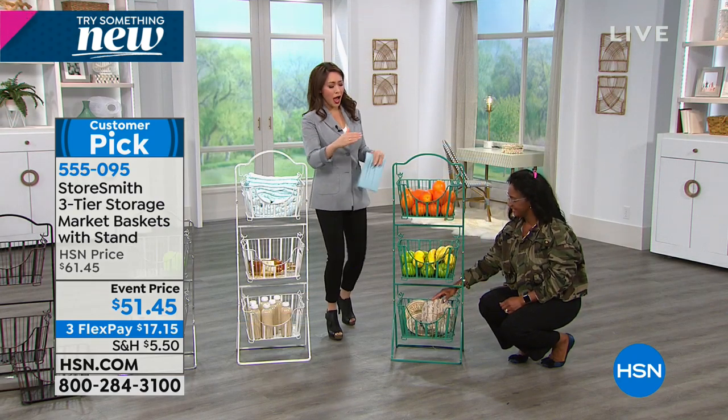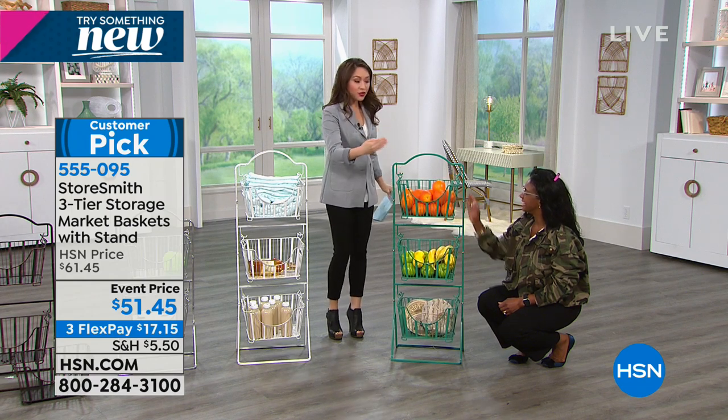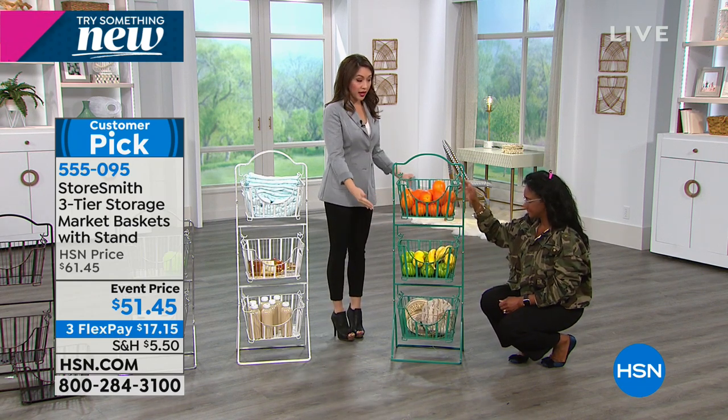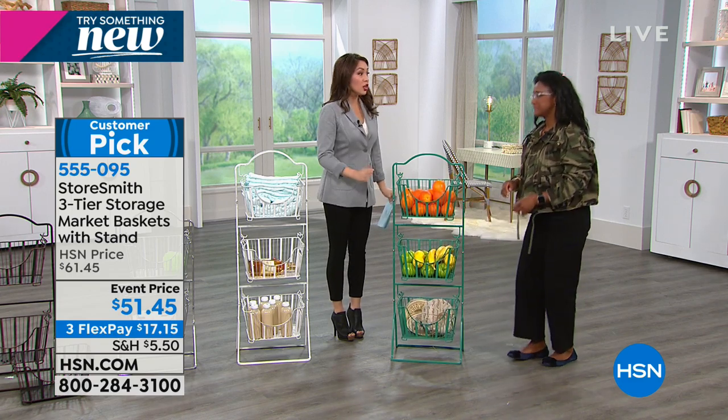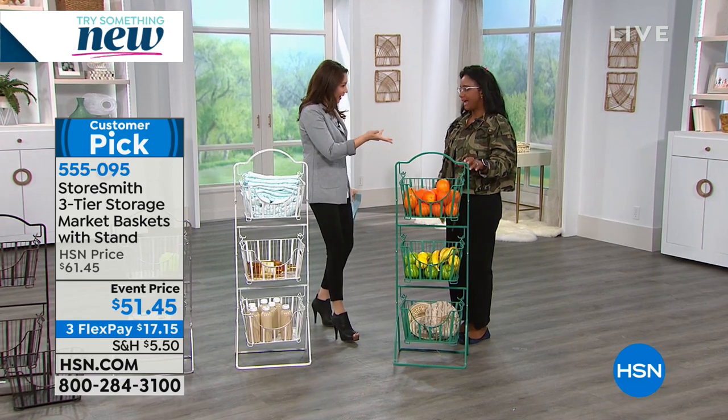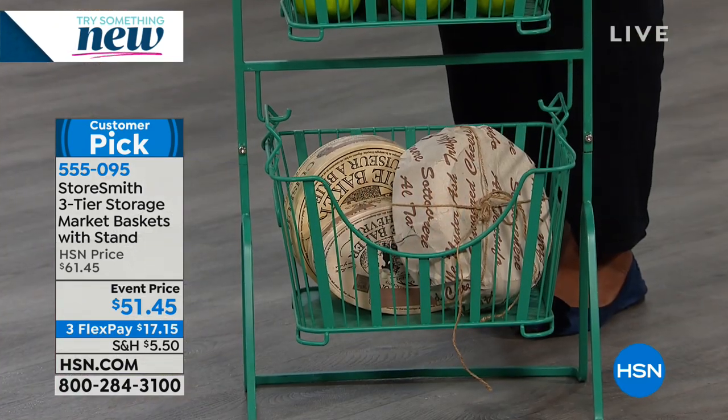They look amazing. They look great. And they're very functional. Yes. Again, if you wanna use all 3 baskets like this, you can. If you wanna do 2 and make it shorter, you can. If you don't wanna use the stand and put the basket somewhere else, you can. I like that. Your home is what you make of this.